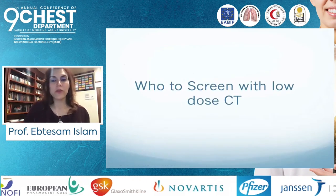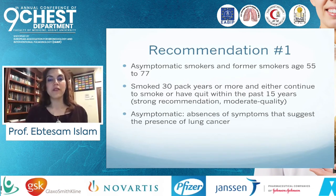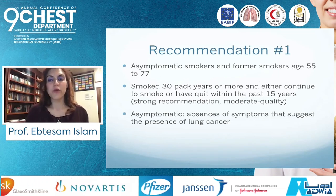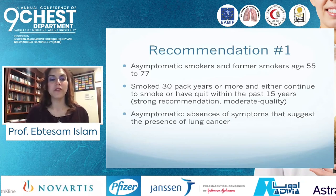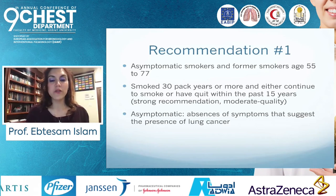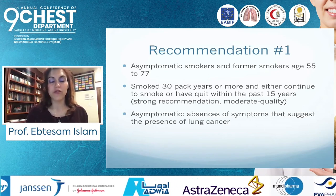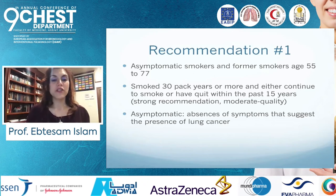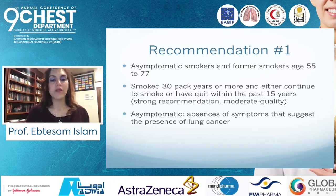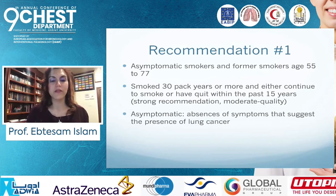So who do we screen with low-dose CT scan? So the first recommendation is you want to screen asymptomatic smokers and former smokers age 55 to 77 who have smoked 30 pack years or more and either continue to smoke or have quit within the past 15 years. And this is a strong recommendation. The definition of asymptomatic here means that these patients have absence of symptoms that suggest the presence of lung cancer.